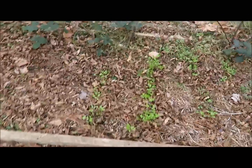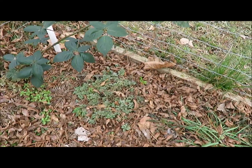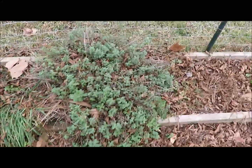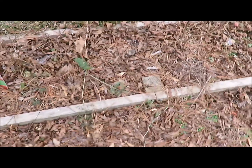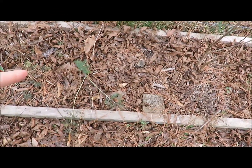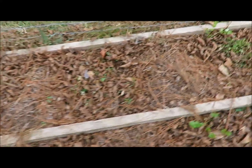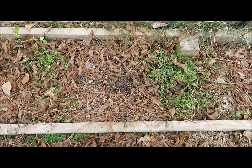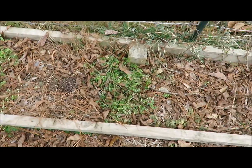Hey, cilantro. Cilantro, you look fantastic. Some oregano, doing okay. Chives, doing okay. Oregano, great. Cilantro, great. This dill somehow managed to survive. I can't believe it. And my parsley does not look happy. I think it will bounce back. I'm gonna just let it hang. Let it hang, see what goes on.